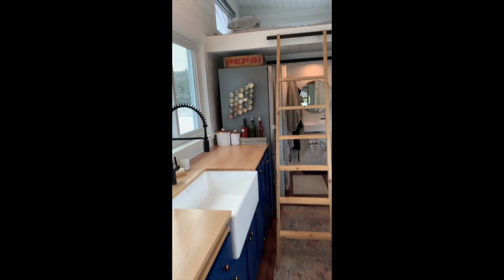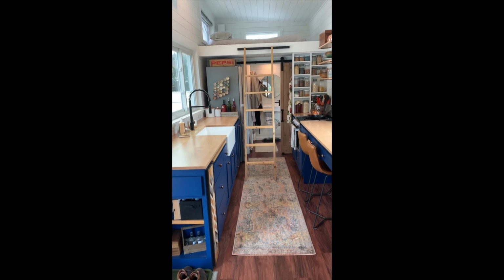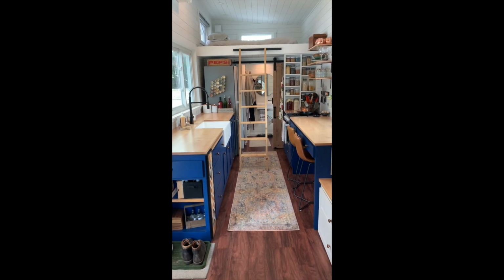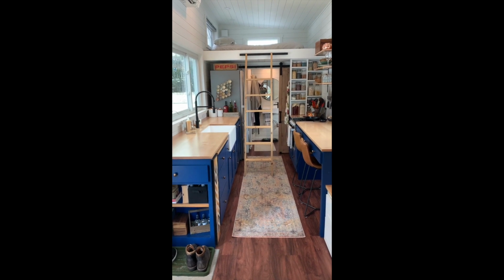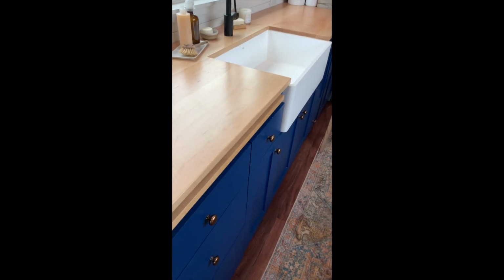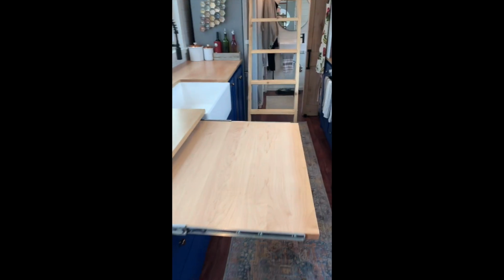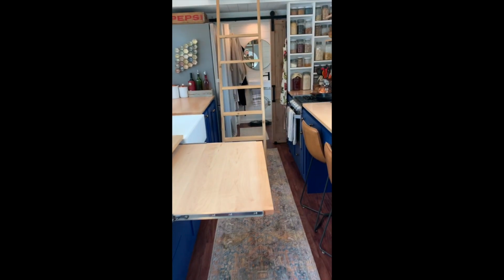So I'll walk you back this way. So our main space in the house is right here. So we have a kind of galley style kitchen with an eat-in sitting area. This also pulls out so that we have another way that we can sit and eat, or just more space for prepping if we need.